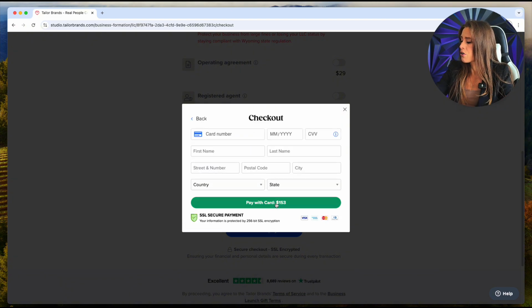Okay, so now you're going to enter your credit card information. Afterwards, it's going to ask you a little bit more basic info, but nothing you have to think about. It's super easy. And you guys, that's literally it. You filed your LLC and EIN number. There's nothing else. You can see how fast and easy that was.